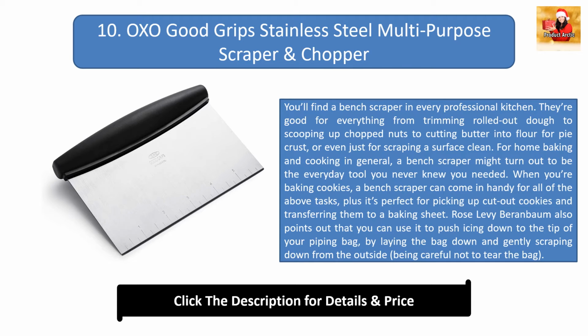For home baking and cooking in general, a bench scraper might turn out to be the everyday tool you never knew you needed. When you're baking cookies, a bench scraper can come in handy for all of the above tasks. Plus it's perfect for picking up cut-out cookies and transferring them to a baking sheet. Rose Levy Beranbaum also points out that you can use it to push icing down to the tip of your piping bag, by laying the bag down and gently scraping down from the outside, being careful not to tear the bag.